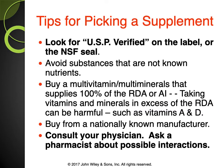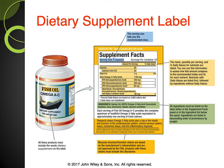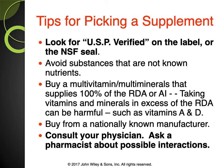Here are some tips for picking a supplement. Look for the USP verified on the label or NSF seal. I'm not seeing that on this little example, so that's important. I'm looking for that on mine as well. Struggling to find it here. I might have to look a little harder because I'm not seeing it. I want to get back to this.